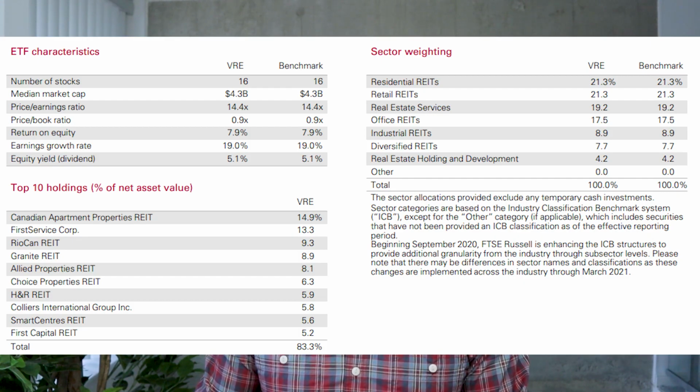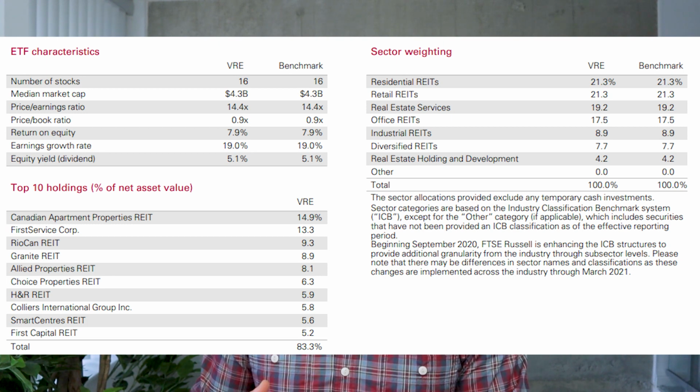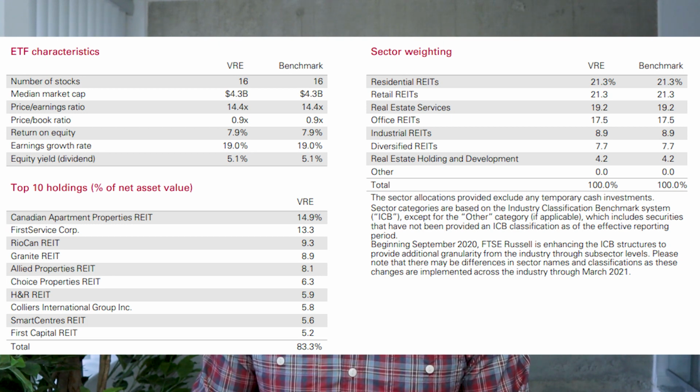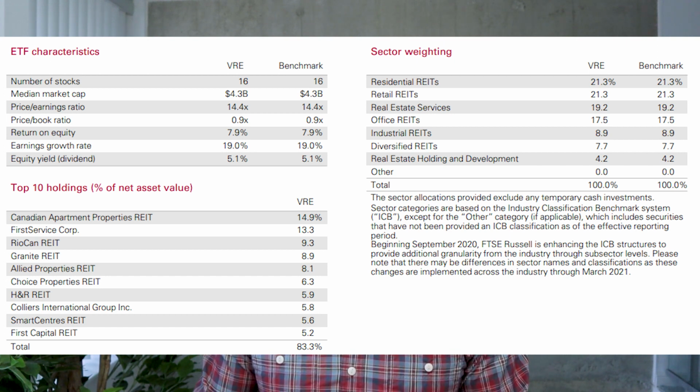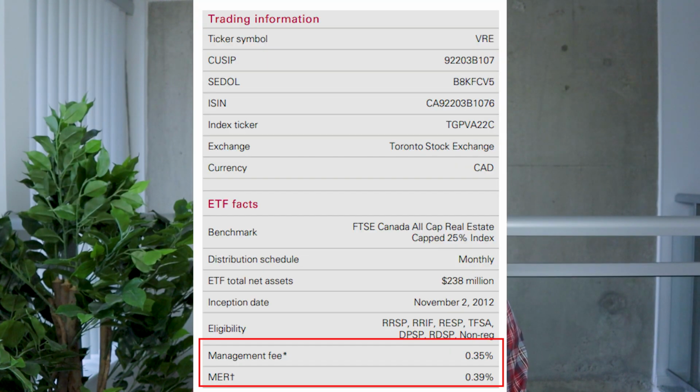There are 16 stocks in this fund with a mixture of different sectors, with residential and retail taking up the biggest chunk. The management expense ratio is at a reasonable 0.39%. Again, I'm not sure why ZEB.TO was so high. It has fewer underlying stocks and they're both monthly dividends. Anyway, it's still a good ETF regardless.